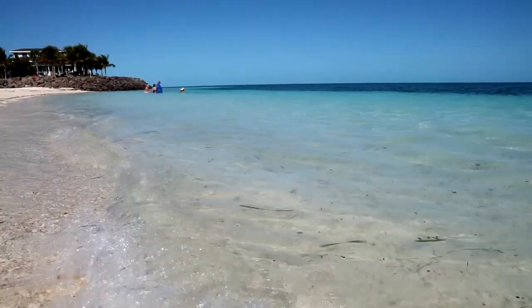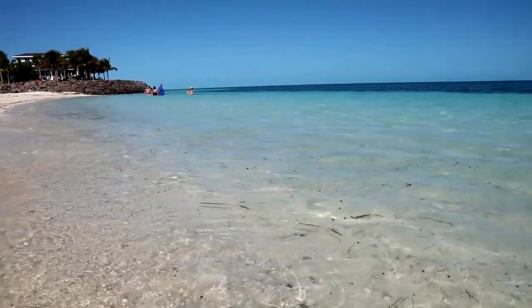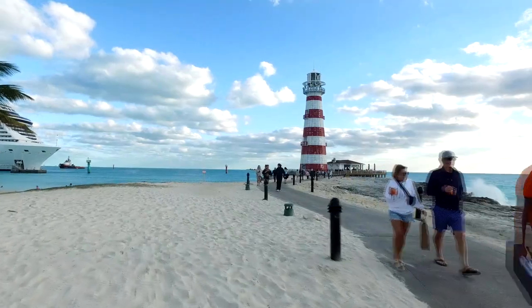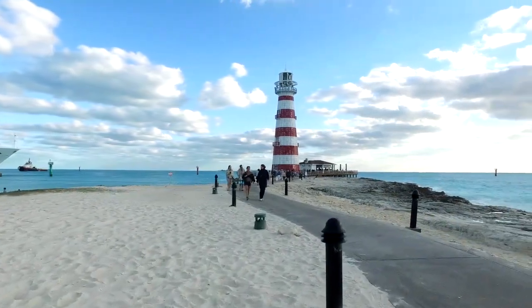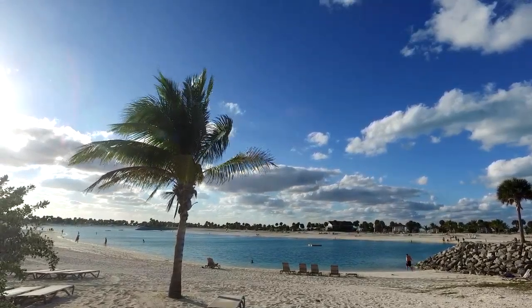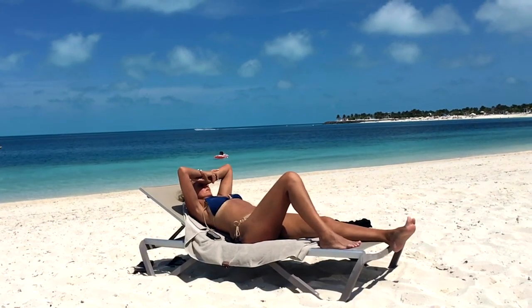This wasn't my first cruise with MSC, and Ocean Cay instantly became my favorite private island midway through my first visit. There's a lighthouse and a lighthouse bar. Beaches cover the island, and if you're willing to adventure out on the opposite side of the island, you'll have a beach to yourself. How incredible is that?